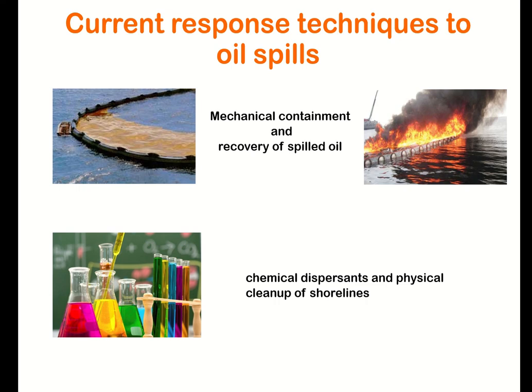Next is the addition of chemical dispersants and physical cleanup of shorelines. This makes the oil spill less visible but leaves oil under the surface where it continues to pose a threat to marine lives and ecosystems.